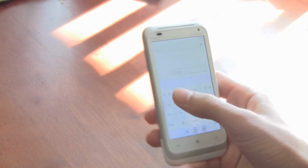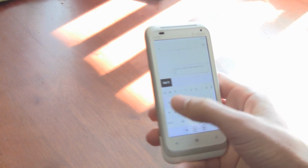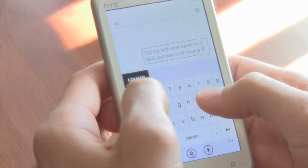Also, the 3.8 inch screen size is perfect for almost everything. Unlike those bigger screens, you can actually type one-handed with ease. Typing with both thumbs is also not a problem since the screen is still decently big.